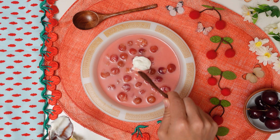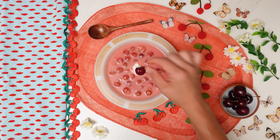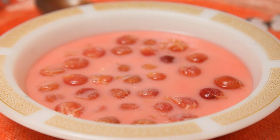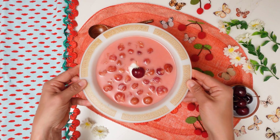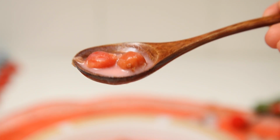You should try this dish, because it's not so common to have a cold and sweet soup, so it's a little bit special, and it's lovely and refreshing, and it just reminds me of home.